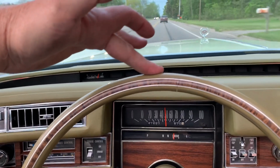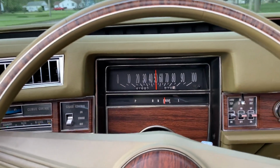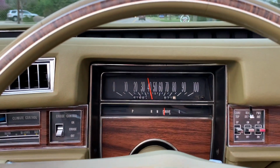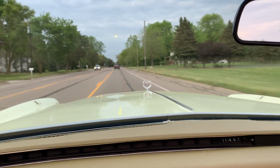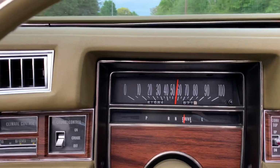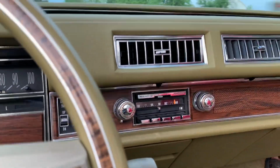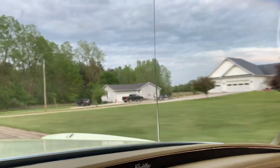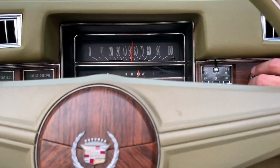Travel in the steering. We'll check that when we get back. 41,684. The radio comes on and the power antenna goes up. You want to give that a try, but the radio is making just an amp noise. There's the antenna. Sure, turn it up so we hear some static.